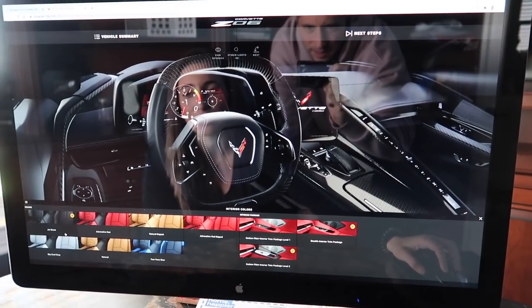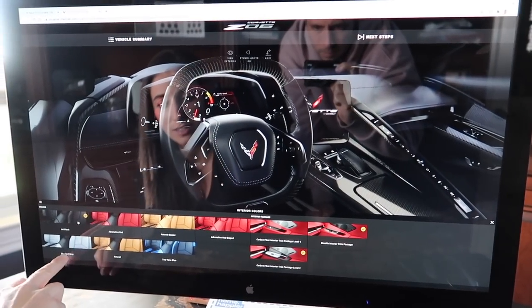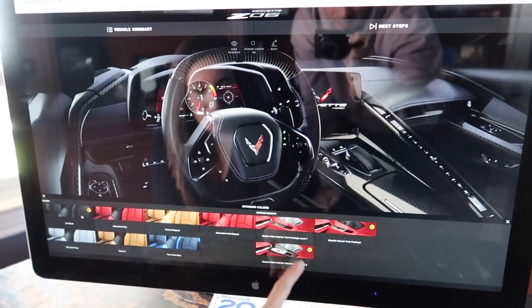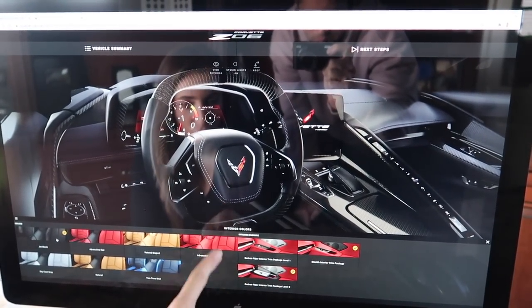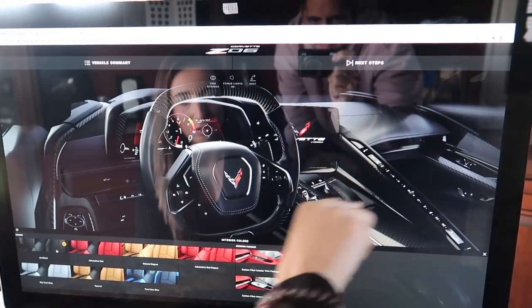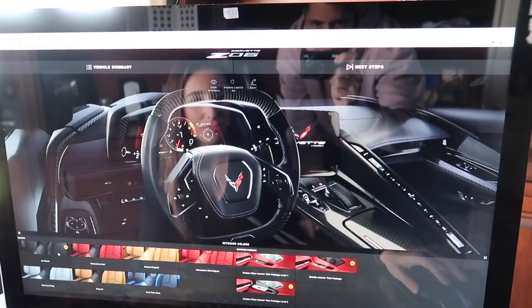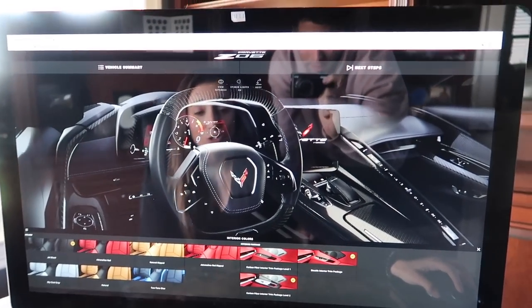Moving on to the inside, going with the jet black. Again, I really like the sky cool gray, but I'm not sure yet, so I'm gonna keep it on jet black. I'm going with the carbon fiber interior trim package level 2. They have a level 1 with just a little bit of accent pieces, but level 2 just gives you the full carbon, the steering wheel, everything really on the side. And it looks really, really good.